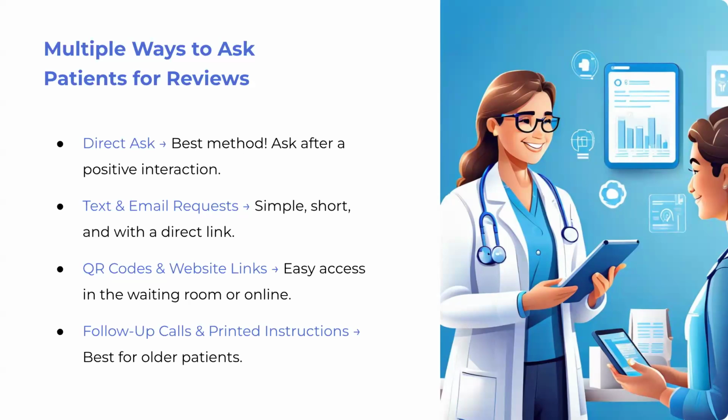And for patients who might not be as tech savvy, follow-up cards or printed instructions can be a great way to guide them through the process with traditional mail.